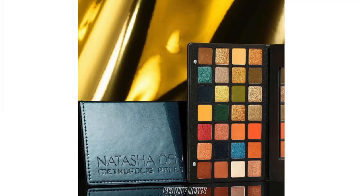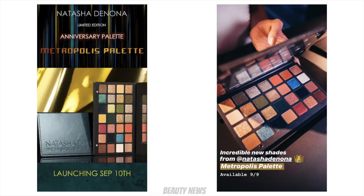Another thing from Natasha Denona is the Metropolis palette. Yes. So this is going to be available on the 9th of September. So when you're watching this, it's already out. It's interesting though, because it says 9th and then it also says launching 10th. So I'm not sure which one it is. It's a little bit confusing. Okay. But this is a limited edition anniversary palette.